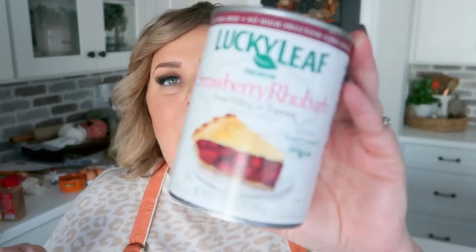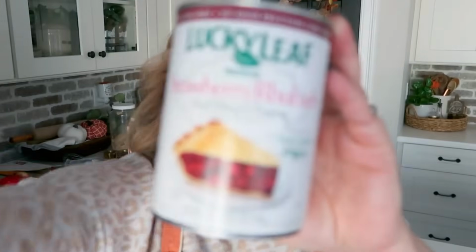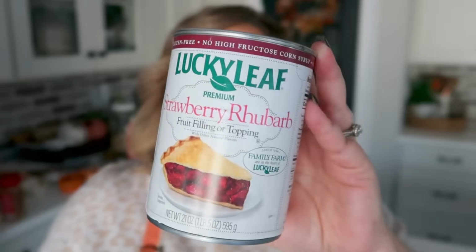Now, to make my life easy, I'm gonna be using this strawberry rhubarb pie filling that you can find in your baking aisle at your grocery store.